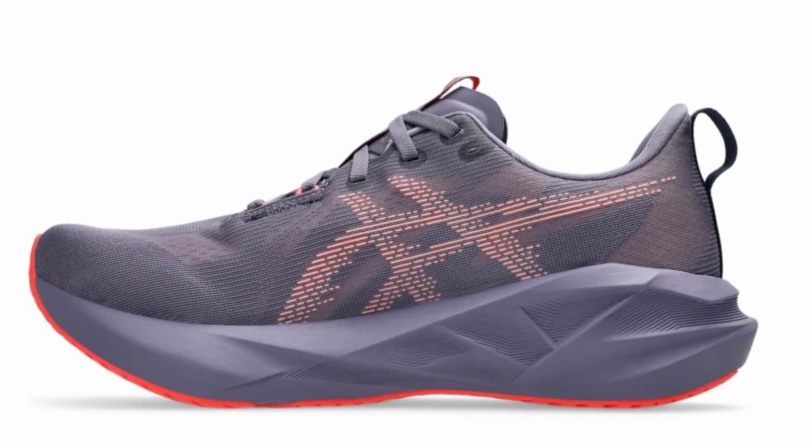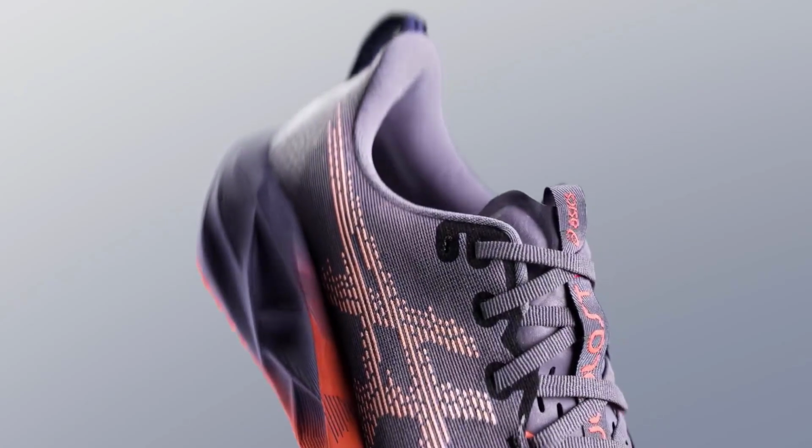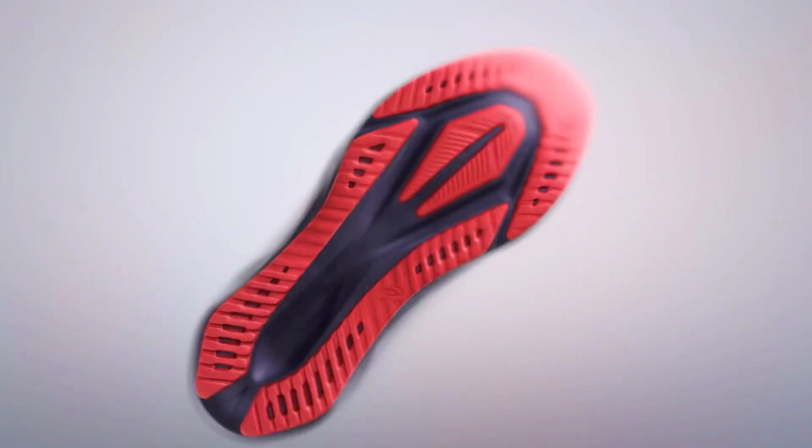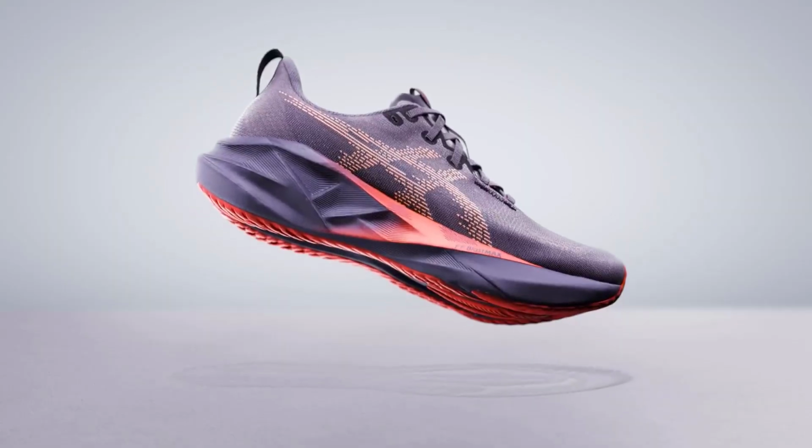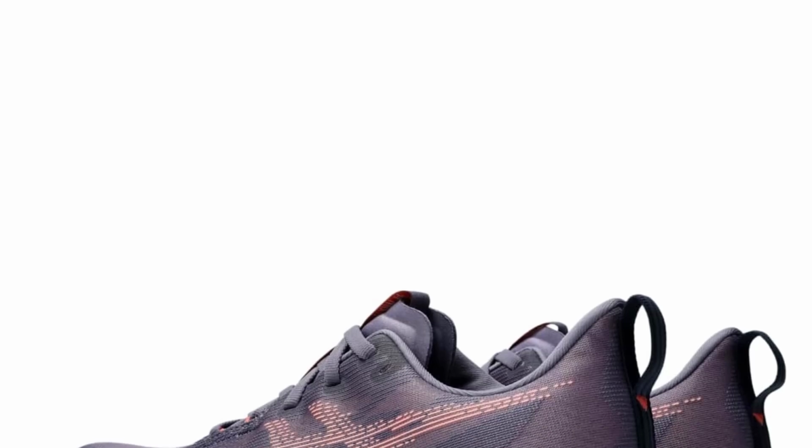Tester Nathaniel Bailey notes, "The new Nova Blast is a bouncier ride that easily picks up the pace. Its traction is better than the V4, and I love it from relaxing jogs to speedy workouts." Not to mention, this shoe punches well above its price point.